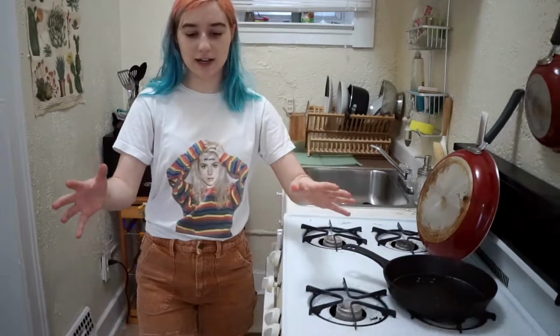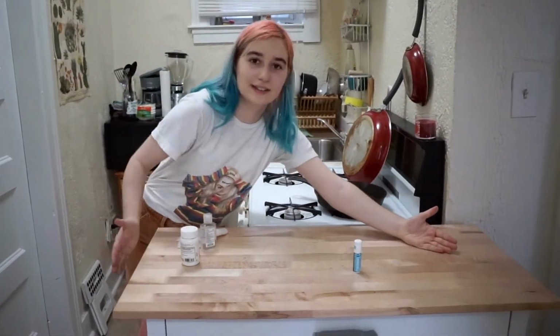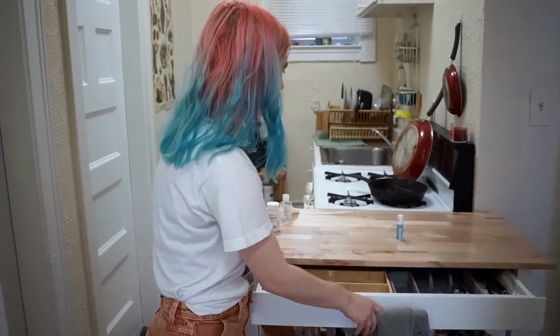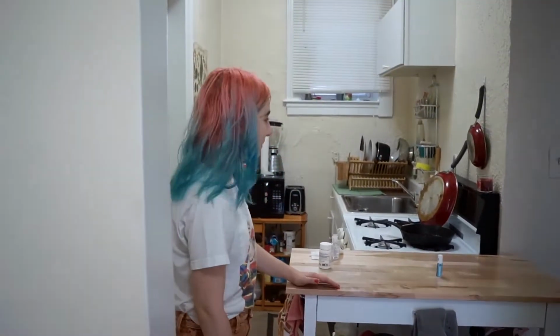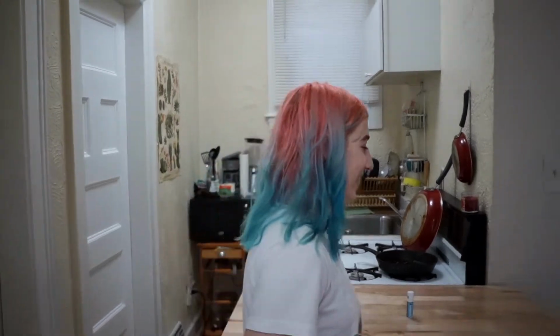And so I brought in, this is my sister's old, what would you call this? Like a table. And it's perfect because I put all the silverware in here, and there's a spice rack, pantry, and then pots and pans. So this is where all the cooking happens. It's kind of fun to walk around, but it does the job.